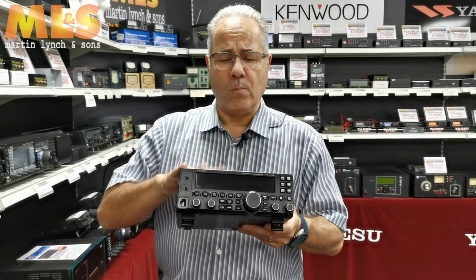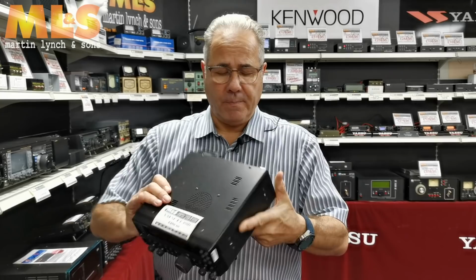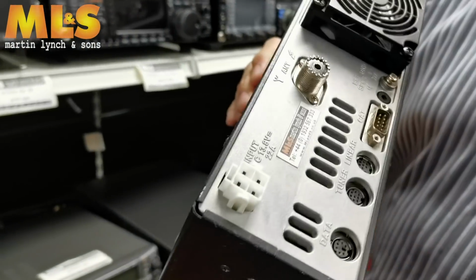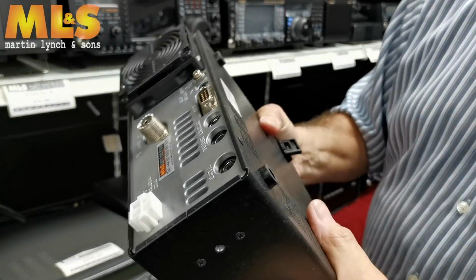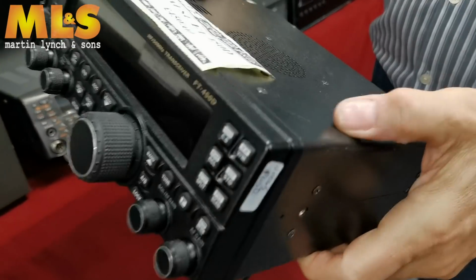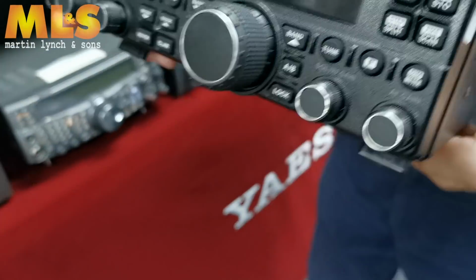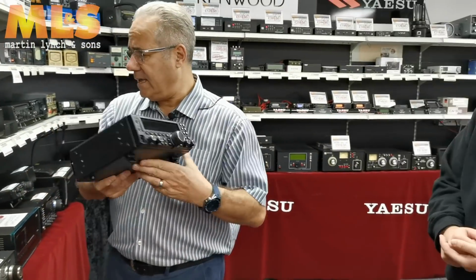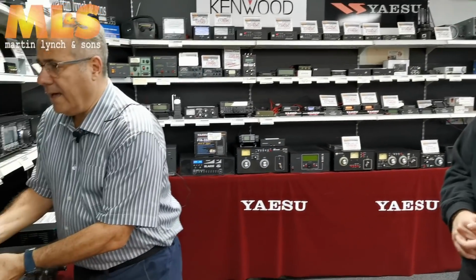And remember, these come with the tuner built in now. A good solid design, solid die cast aluminium chassis to get rid of all the heat, together with a fan. You could probably do with a bit more of a clean up. A few little marks here and a minor scratch there. I think this came in with a box, Jonathan, didn't it? It did, yeah, boxed and complete. So that's 450, the FT 450.